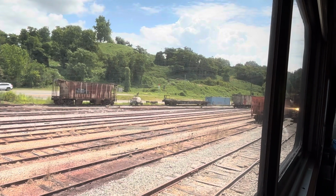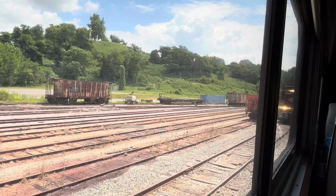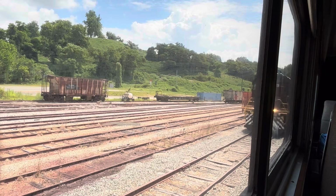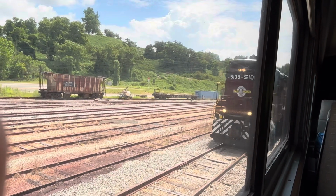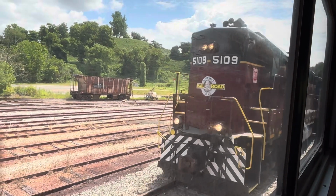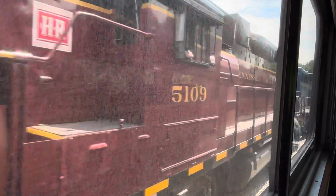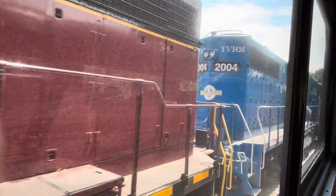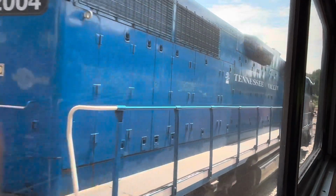Not only are their road numbers the same, the numbers that are on their cabs, but their internal numbers are also the same, meaning they have been together since their birth in the factory. They have never been split apart, and we're going to try and keep it that way.